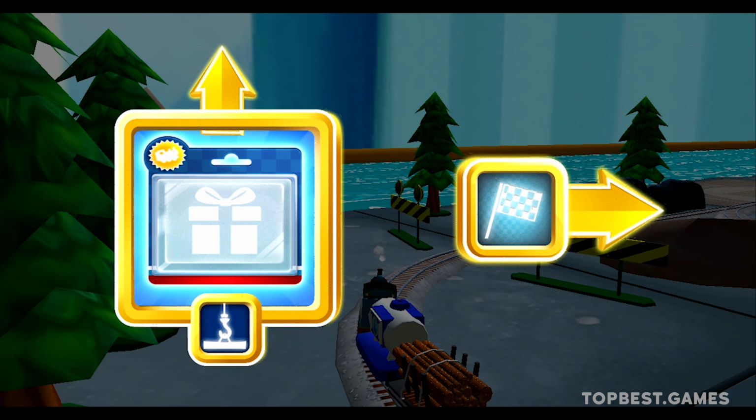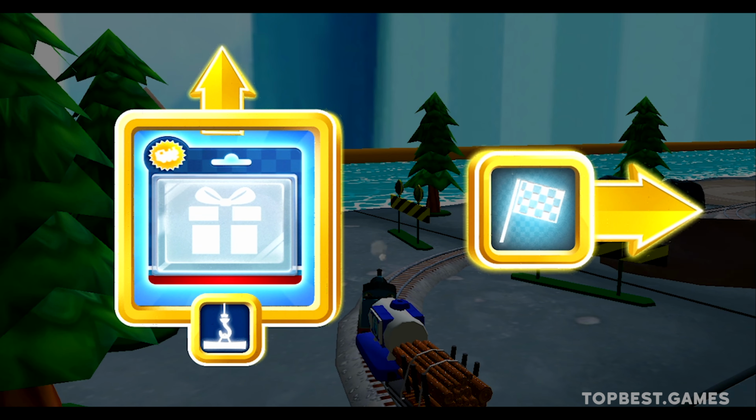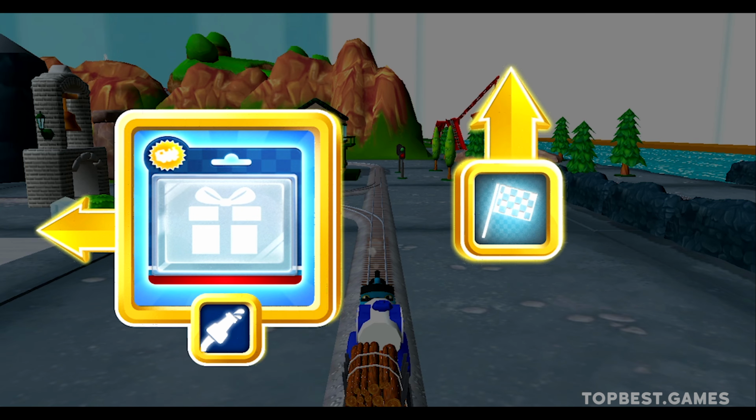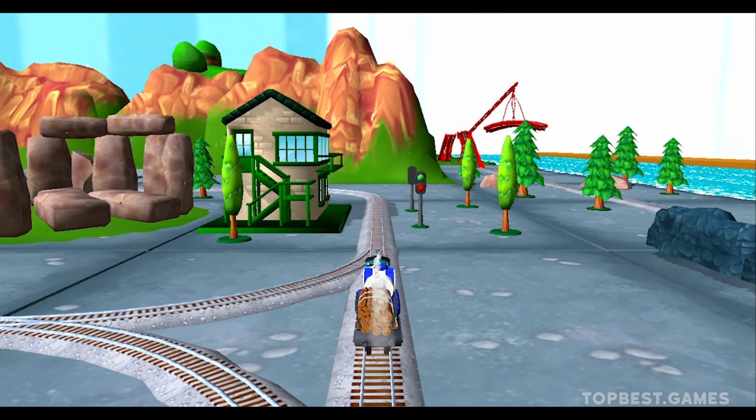Choose a direction. Forward leads to Brendam Docks. Right leads to the Lava Quarry. Quick, to the quarry for some racing fun. Forward leads to the Lava Quarry.